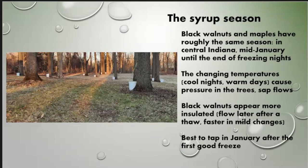Some people do. Now, the world of black walnuts is much greater than the world of maples as far as geographically. Southern Indiana is the southernmost point, unless you happen to be on a mountainside, of maple syrup world. If you get south of there, they don't normally have enough cold nights and warm days to get the pressure to build up in the trees. However, the black walnut world is bigger.